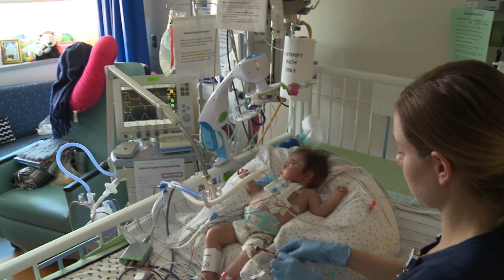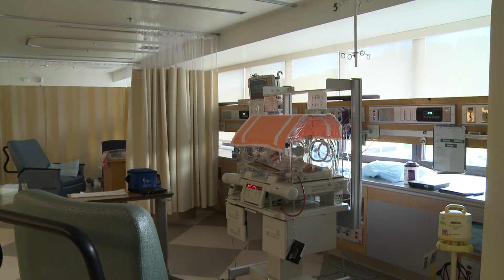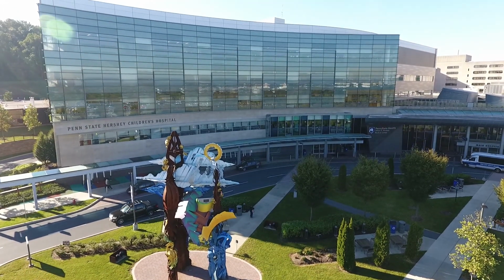Your donation provides money for equipment like the pediatric ambulance or the NICU incubator I used, programs like Child Life, and research to help kids like me for years to come.